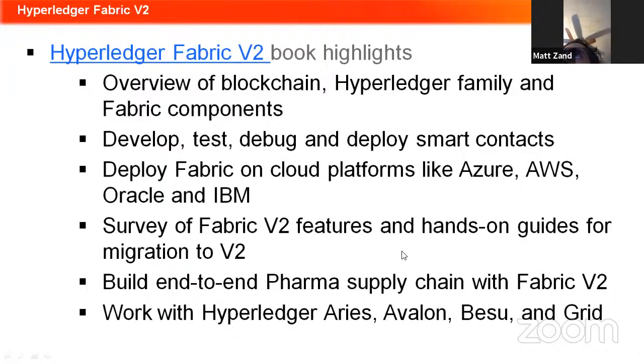And then obviously we have one chapter on building an end-to-end pharmaceutical supply chain with Fabric. This is also available right now in the early release of the book. It's very simple. You cannot imagine how easy it is, because we put it as simply as possible. All you need is basic JavaScript to build your first end-to-end supply chain with Hyperledger Fabric 2. And then obviously we talk about version 2 features and how you do migration.